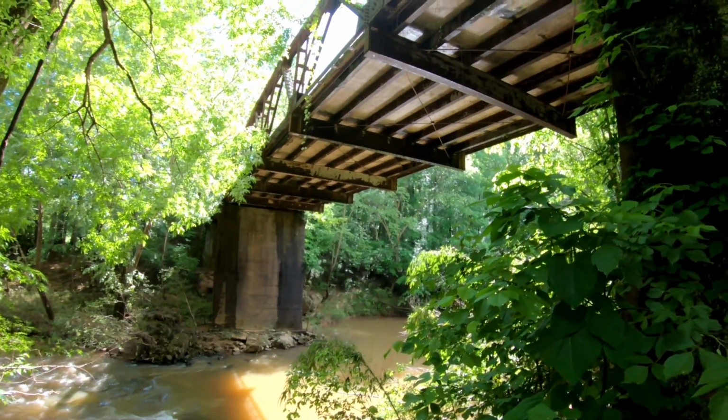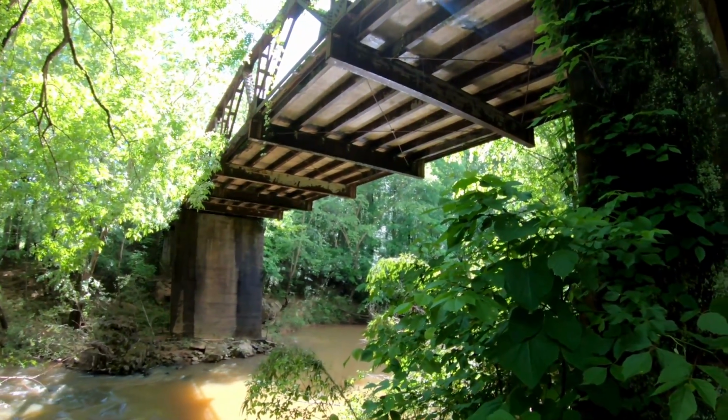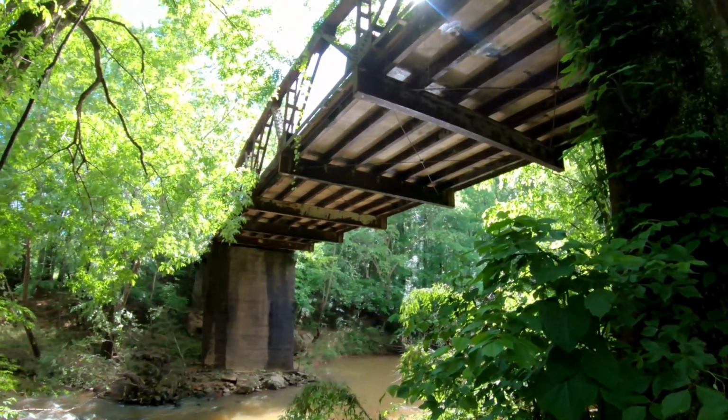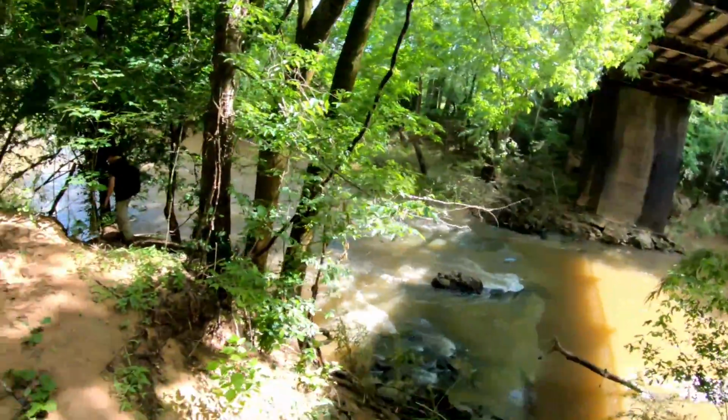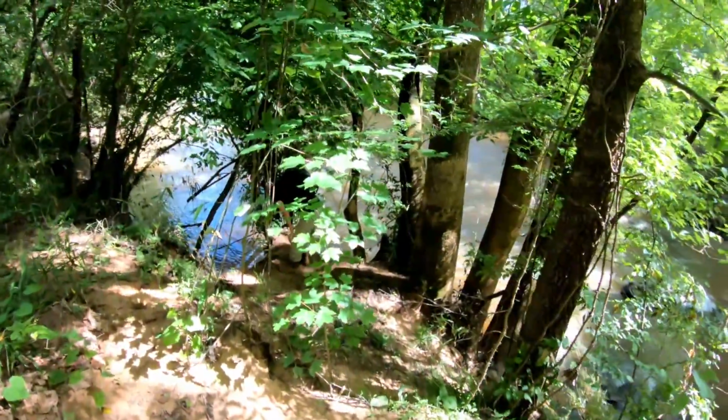I don't know if you can see it on camera or not, but all the water leaking off the bridge and dripping down. This is a cool bridge. A cool area, I think.